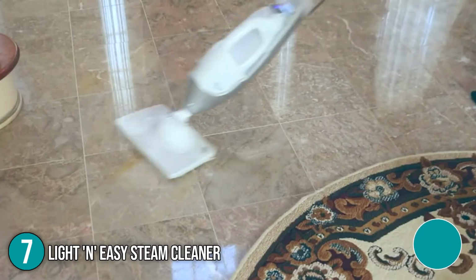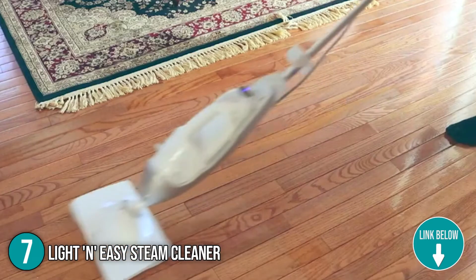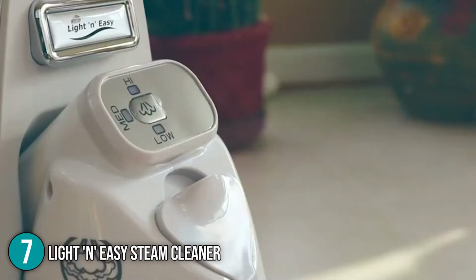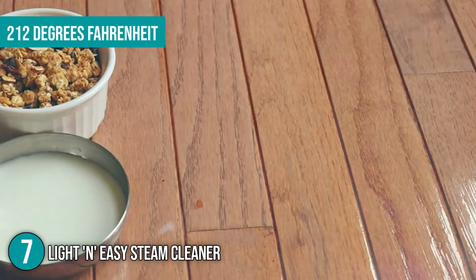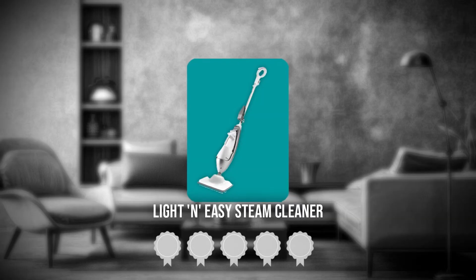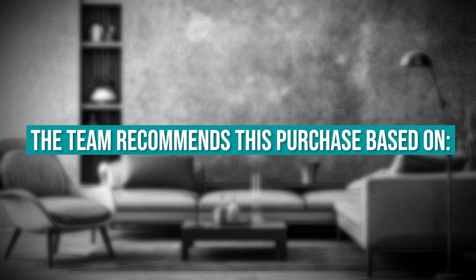Whether you want to remove residue on hard floors or stains in your leather cushion, Light and Easy Steam Cleaner got you covered. You can use it for tiles, ceramic, laminated, stone, vinyl, and sealed wood flooring. It utilizes 212 degrees Fahrenheit steam to soften rust and remove stickiness. TrustedShoppingGuide.com has awarded the Light and Easy Steam Cleaner a 4-badge rating. The team recommends its purchase based on the following.